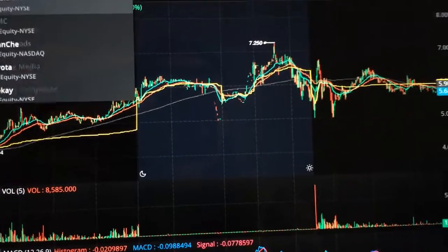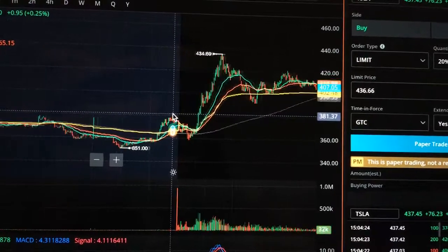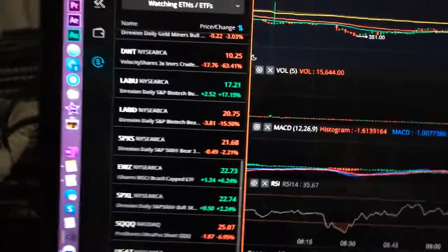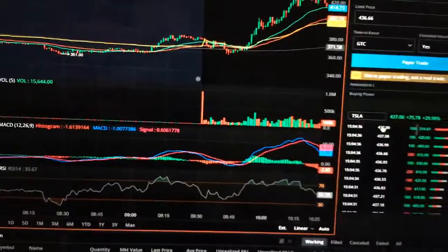So if I go to Tesla, ideally, if I'm looking at this, I would want to buy, let's say I bought here and sold here. I can do that right over here with this platform. Really easy, really, really easy. Again, these are some of the ones that I look at. We'll talk a bit more about that tomorrow.